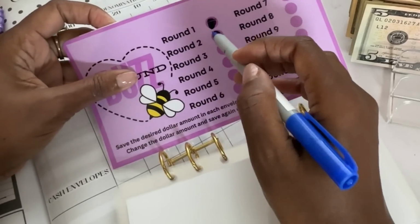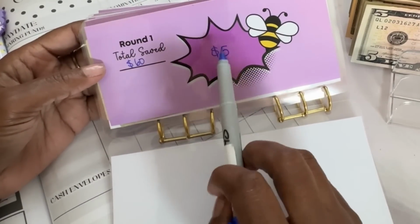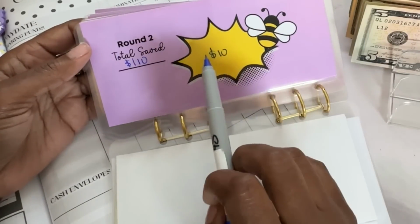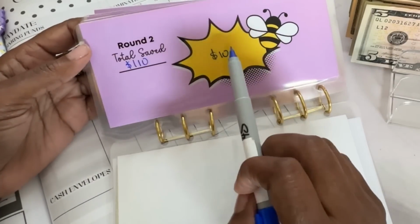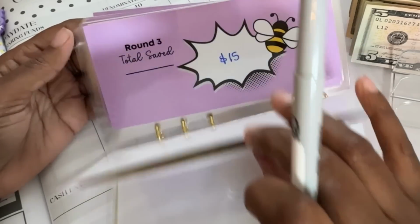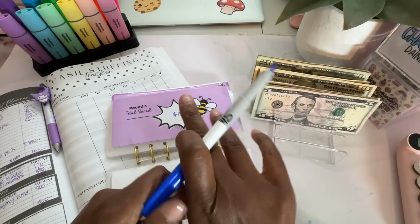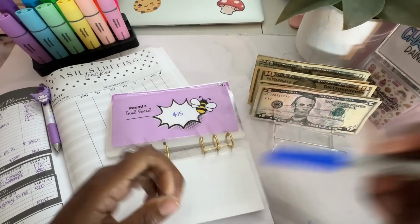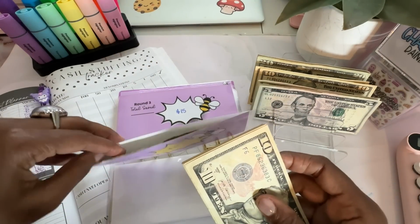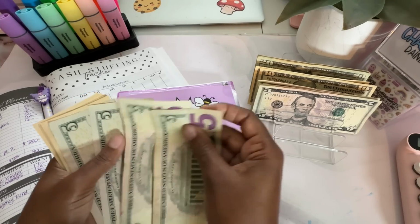So I completed round 1 and round 2. Round 1 was envelopes 1 through 12, and everyone was $5. That equaled 60. Round 2, it was envelopes number 2 through 12, which was 11 envelopes at $10 each. It equaled 110. And now we're going to be doing round 3, saving 15. Now I have 2 sets of 15, but while we're here, I thought to myself, this is the bingo jackpot for the change situation. So let's get some of this. 1, 2.